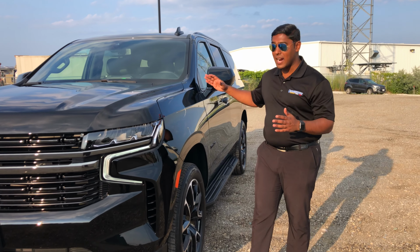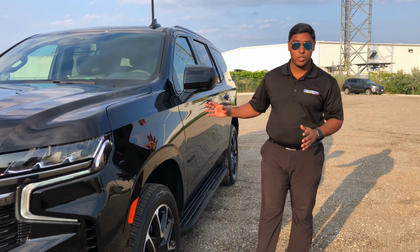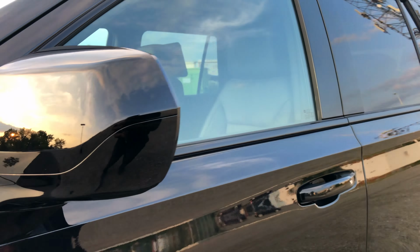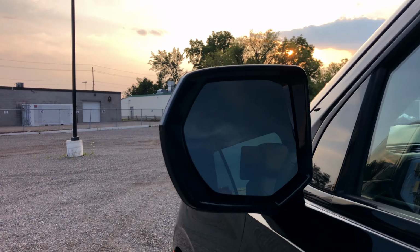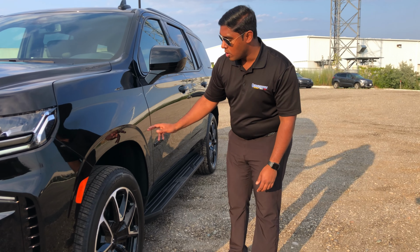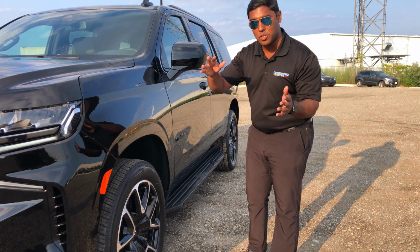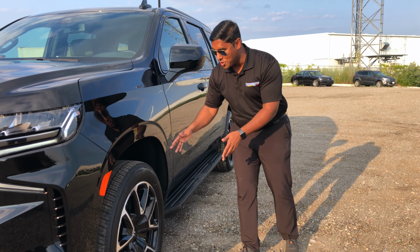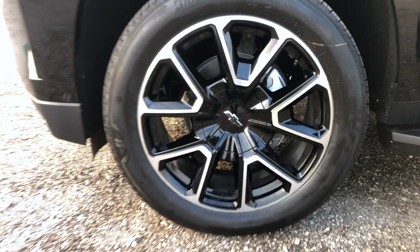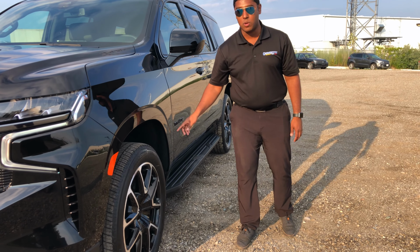Now going along the side of the Tahoe, there are some major changes here too. To begin with, these mirrors, they're a lot bigger, more angular, it gives you more visibility. I think they look super cool. And then the wheel wells, they're a lot more accentuated with this raised lip. It draws your eyes towards these massive 22-inch alloy wheels, high gloss black, fully machined. They are gorgeous and they're wrapped in Bridgestone tires.